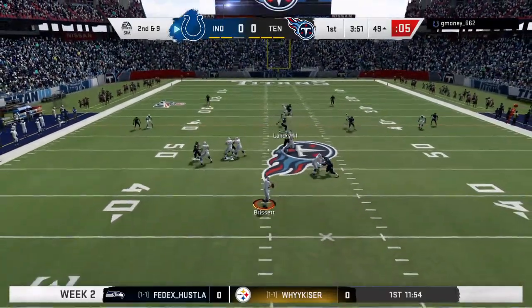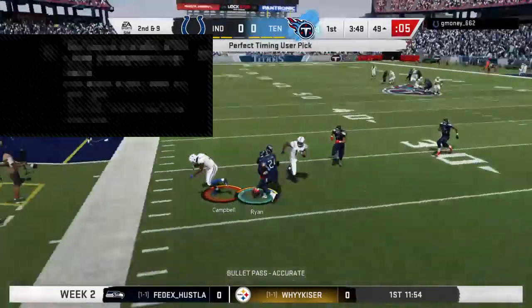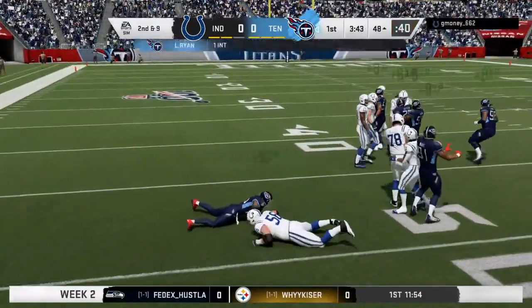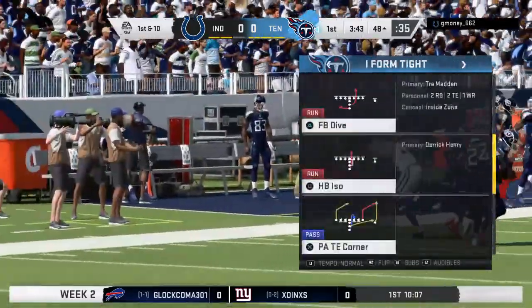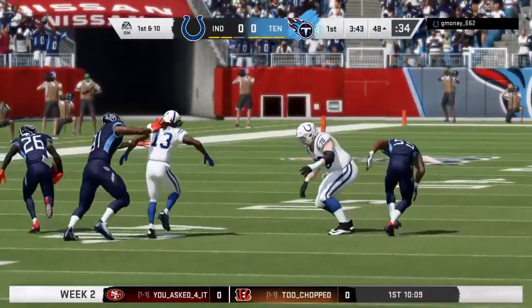From the shotgun, it's Brissett. Into double coverage, and it's intercepted. Picked off by Logan Ryan. And he will take this across midfield and down to the 48-yard line. He's going through a rough patch throwing the football. 4 interceptions in that loss last week. Opening drive starts the game with a pick here.